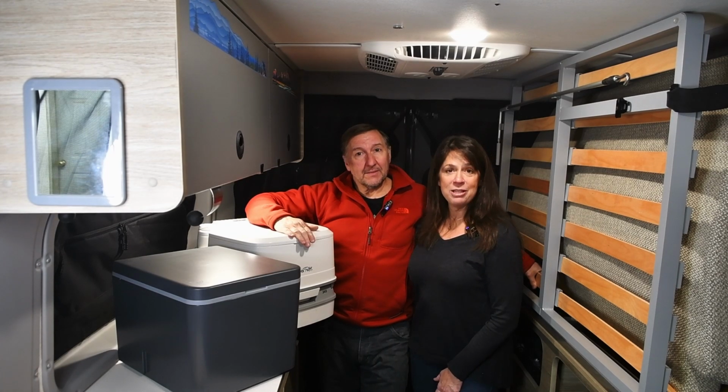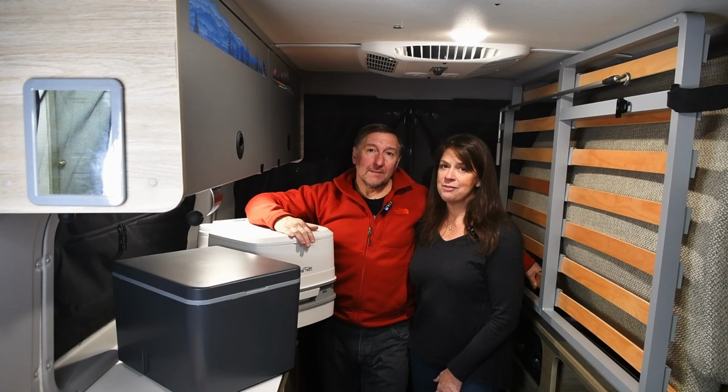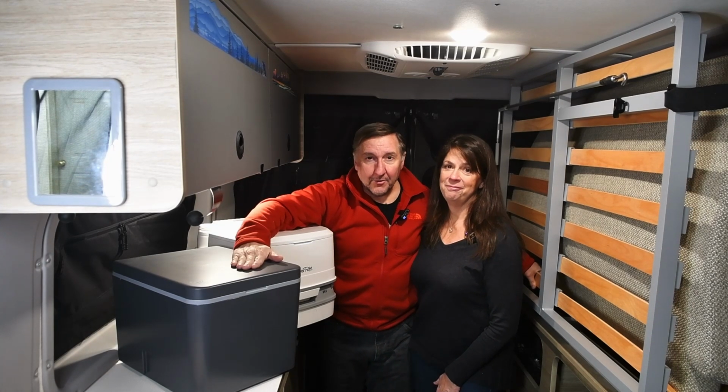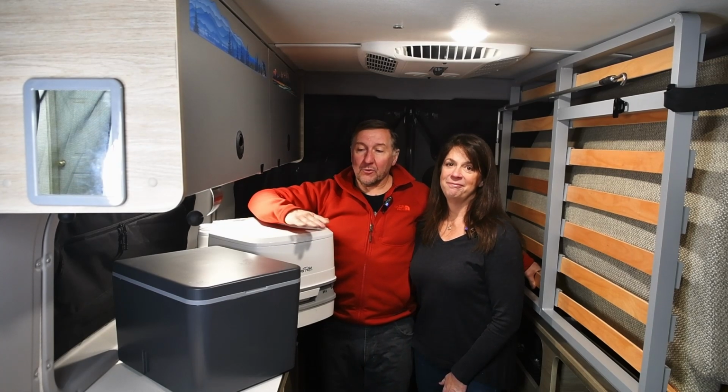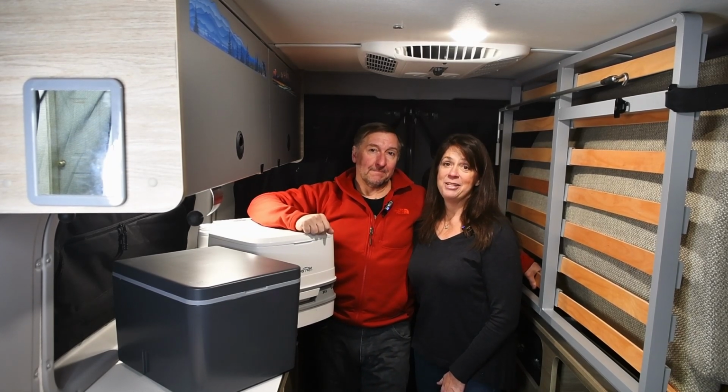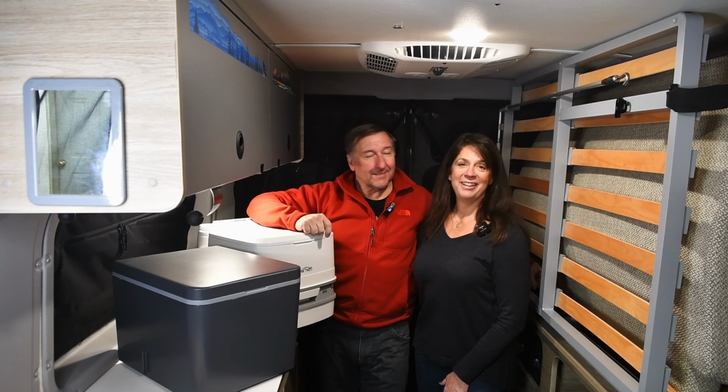So we did some research and discovered that not only are there smaller toilets, but there's different options for toilets that we kind of like better. So today we're going to walk through our toilet versus the original toilet, show you how they compare, how they're different, and why we like the new one. So let's get right to it. Let's do it. All right.